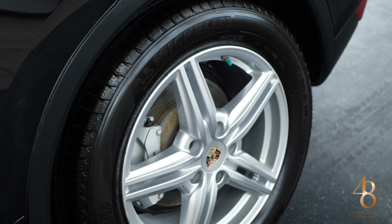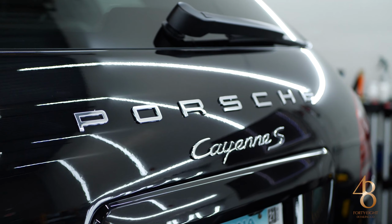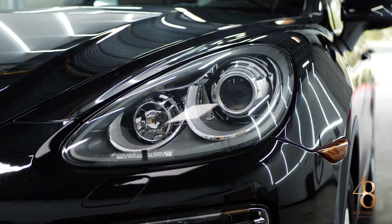And if you're looking for even more protection on your paint, make sure to check out our ceramic coating options, starting anywhere from 1 year worth of durability all the way up to a lifetime worth of warranted protection.